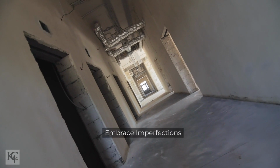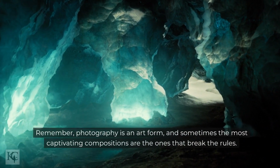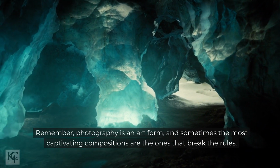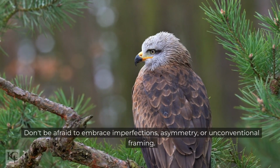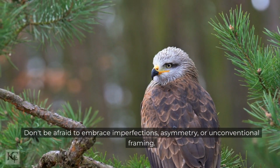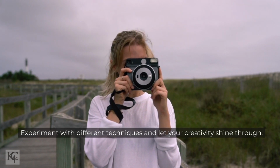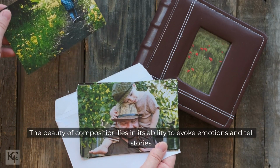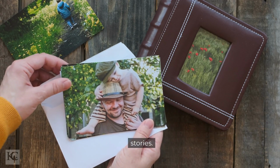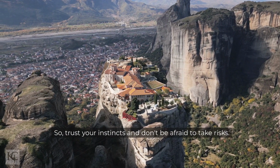Embrace imperfections. Remember, photography is an art form, and sometimes the most captivating compositions are the ones that break the rules. Don't be afraid to embrace imperfections, asymmetry, or unconventional framing. Experiment with different techniques and let your creativity shine through. The beauty of composition lies in its ability to evoke emotions and tell stories. So, trust your instincts and don't be afraid to take risks.